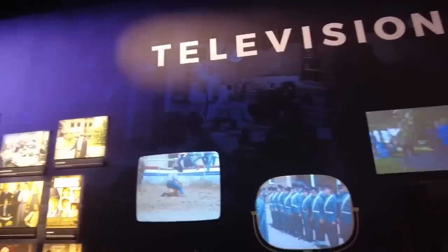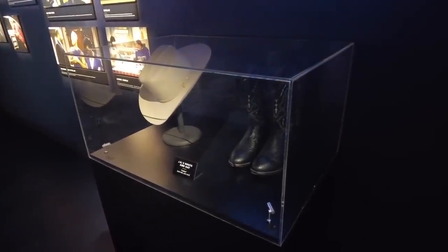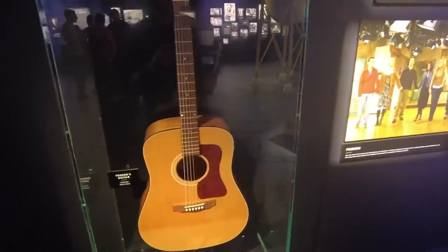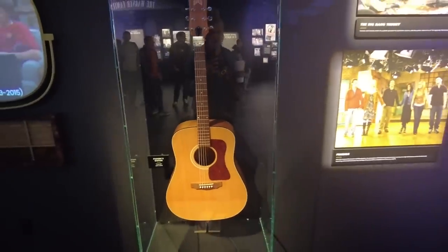Some cool props here in the television section as well. We've got JR's boots and hat from Dallas, which is exciting if you're a Dallas fan. I can't say that I am, but what I am a fan of is Friends. And Phoebe's guitar is right here. There's a whole Friends situation coming on this tour I'm really excited about. You can sit on the couch and go to a replica of the cafe. So very excited about that. Looking forward to it in a few minutes.